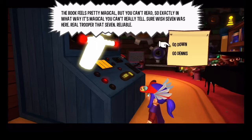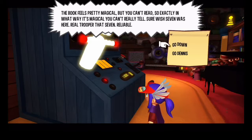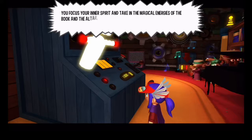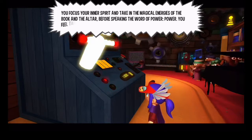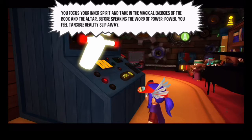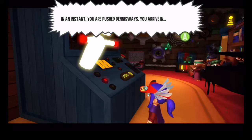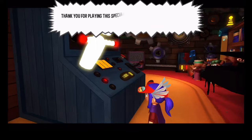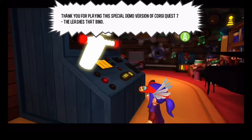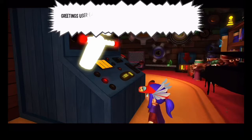Sure wish Seven was here. Real trooper, that Seven. Reliable. Go, Dennis. You focus your inner spirit and take in the magical energies of the book and the altar. Before speaking the words of power, you feel tangible reality slip away. In an instant, you are pushed Dennis ways. You arrive in... Thank you for playing the special demo version of Corgi's Quest 7, The Leash That Binds. Closing text-based entertainment application.